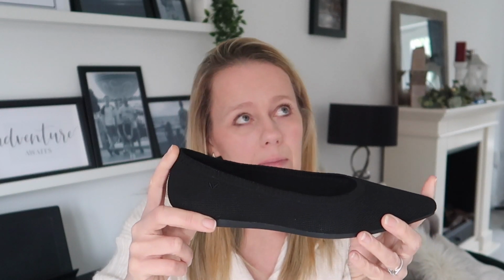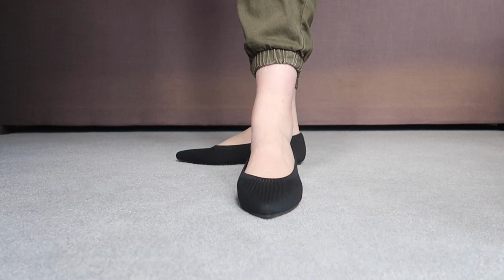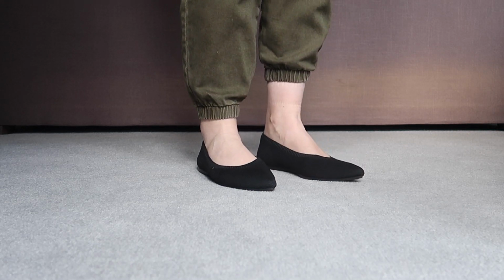They do half sizes as well. I would say if you're top end of your size, then I would size up a little bit. So for me, 7.5 is the best size, because I'm top end of a 7.